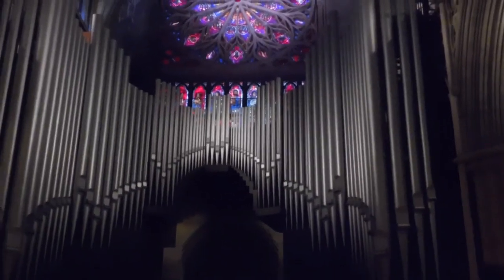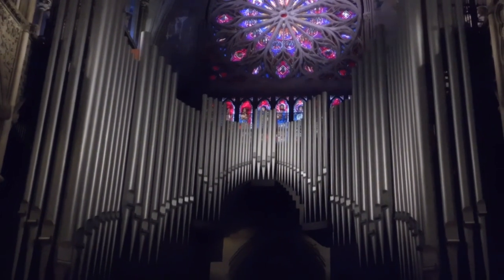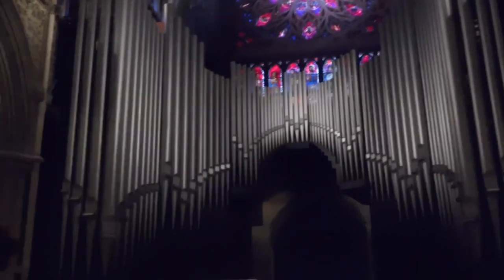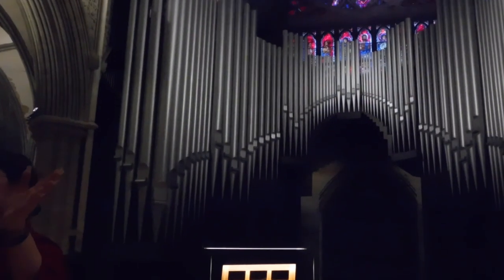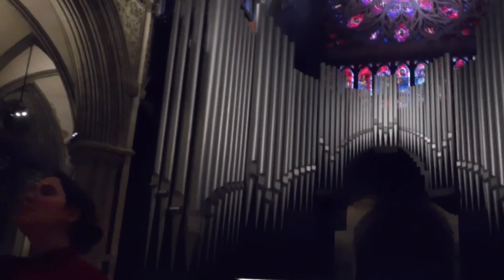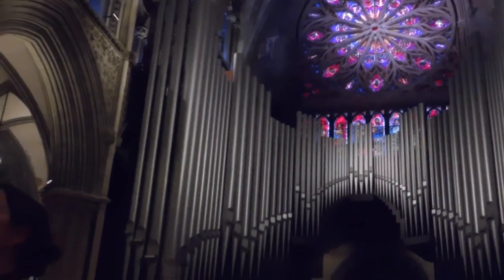And now, I have a question for you this time. How many pipes do you think this organ has? More than 1,000. More than 2,000. 5,000. More than 6,000. One more guess? Yeah. 10,000. It has almost 10,000 pipes. I think it was about 9,620. Now, the longest pipe, or the tallest pipe, is 11 meters.